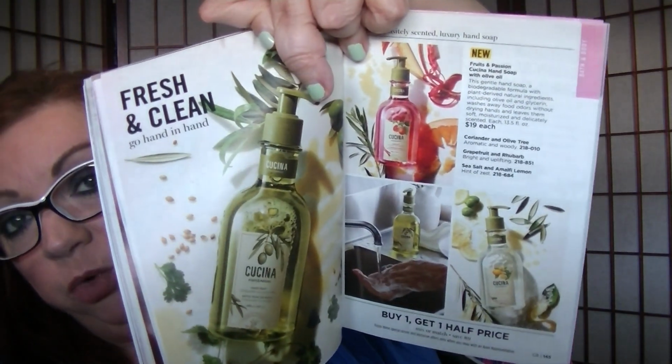We still have our Kachina hand soaps on $144 and $145. They are buy one, get one half off currently. We're still using the rhubarb grapefruit in our kitchen, actually.